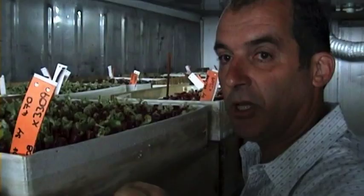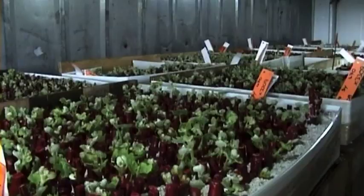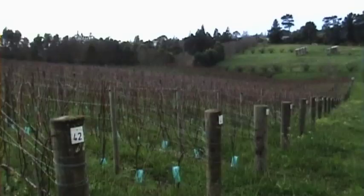Each clone has its own unique characteristics, whether it be bunch size or flavour profile, and each one may have its own unique uses. So for example, if you look at clone 6 Chardonnay, it's very typically used for production of Methode Champenoise. Clone 95 and clone 15 Chardonnays are very typically used for the production of quality table wines.